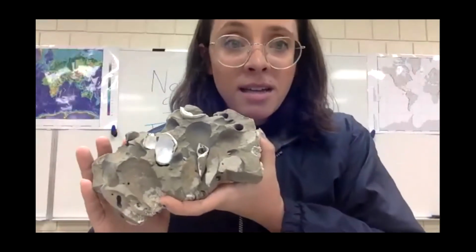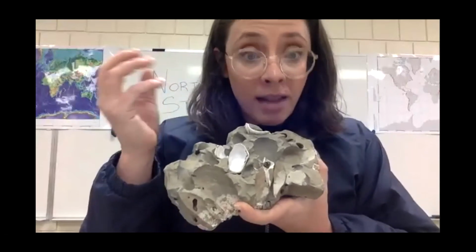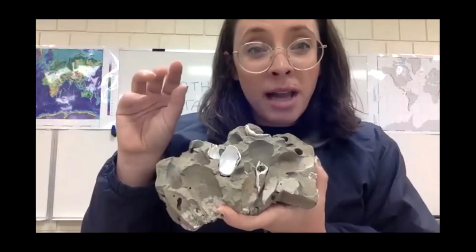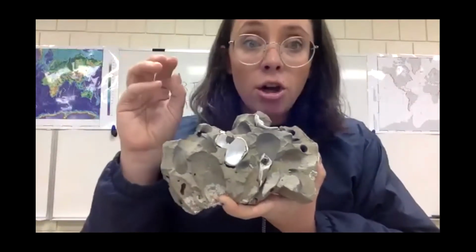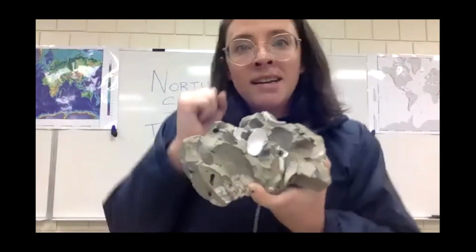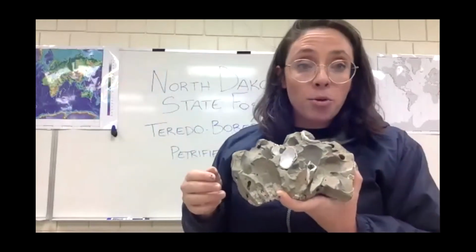And basically what they do is they bore a hole in there when they're little baby clams, and that's what all of these are, little clams. They have a special adaptation to allow themselves to bore their way into some material when they're little. And then as they grow, they just wiggle in place to make the hole bigger for them until the hole is exactly as big as the organism is.